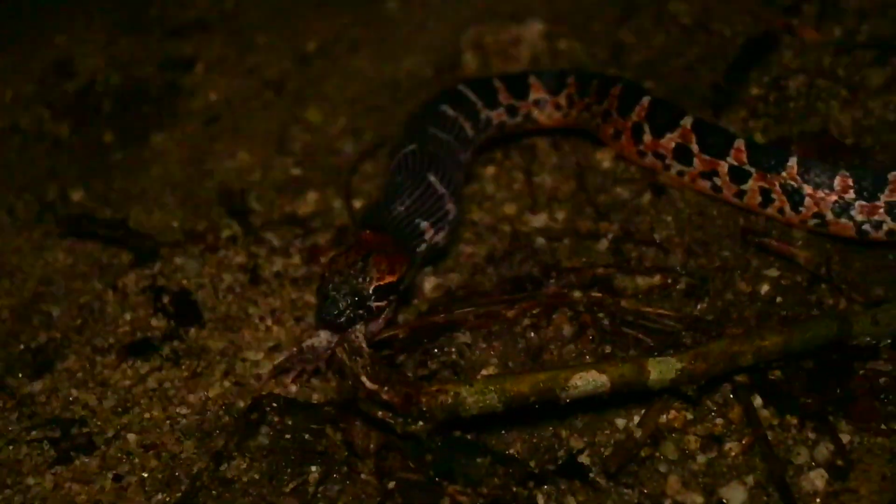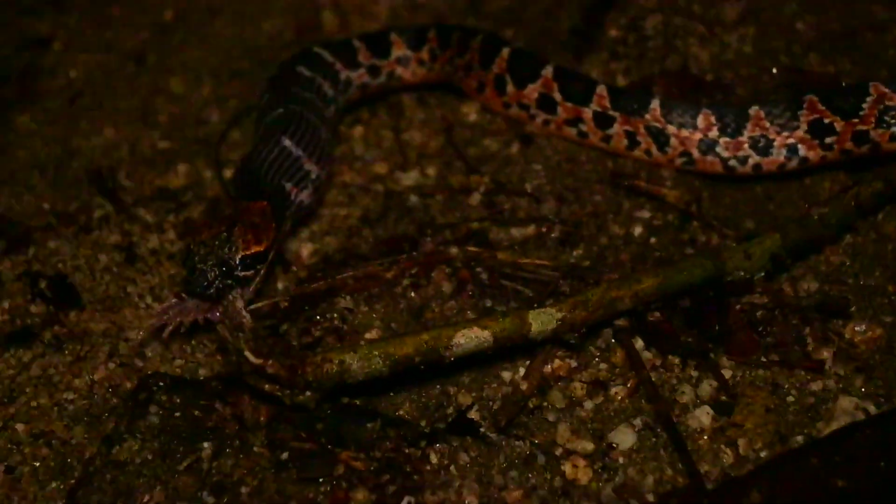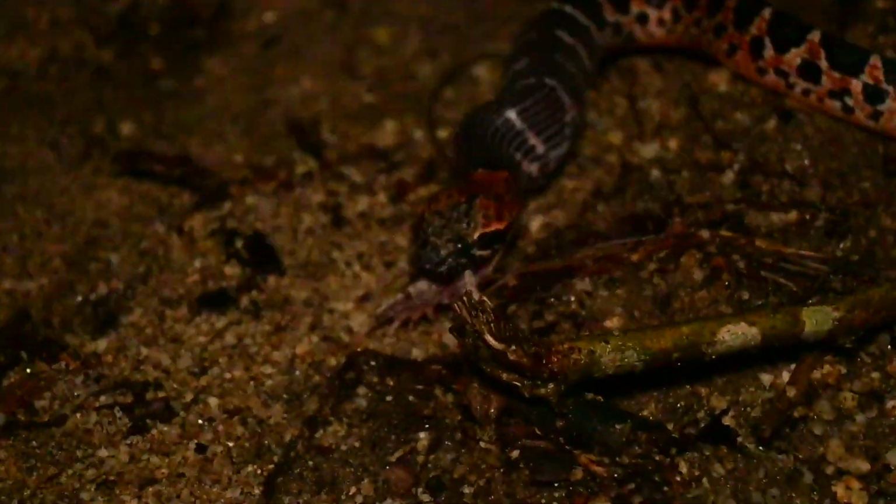But the venomous stuff's pretty easy because it's all either pit vipers or coral snakes. Yeah, for the most part. You can always tell what a pit viper is.